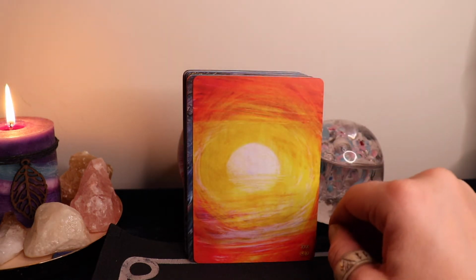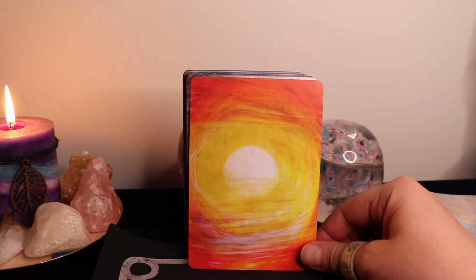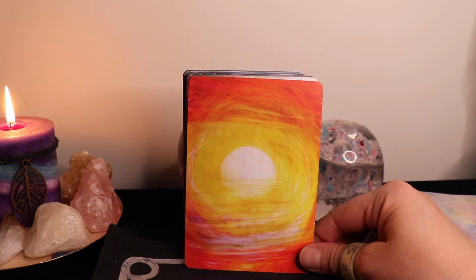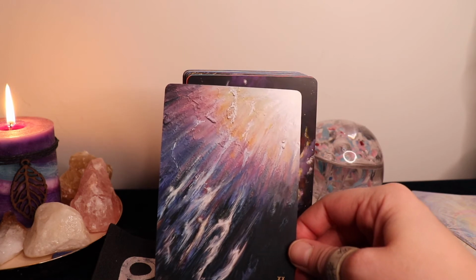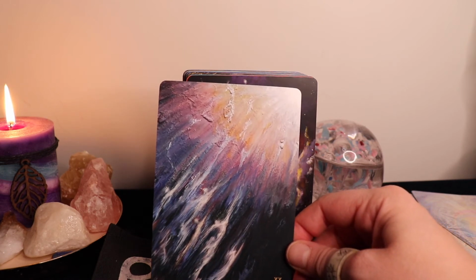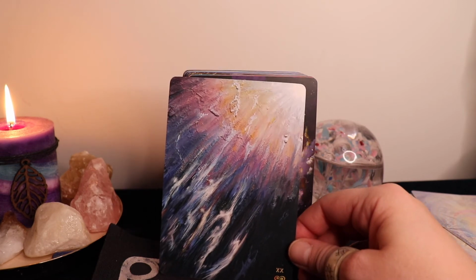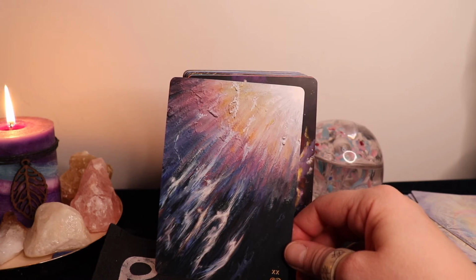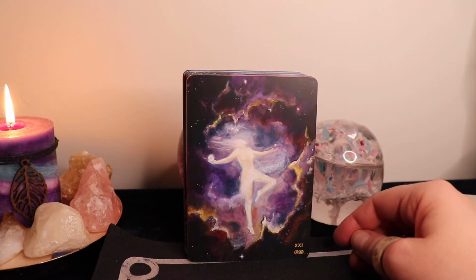And the Sun, but this Sun makes me feel immediately too much heat. It's so bright that you can't even look at it. And sometimes good things can feel like that. And the Judgment, even though I'm not a religious person, resurrection is the only thing that I can think. Going home, all that talk about us being souls, having a human experience in this body, makes me think about that and how the end is not an end in the universe.